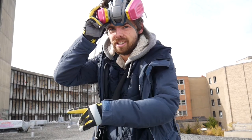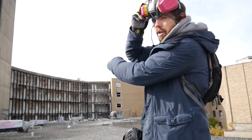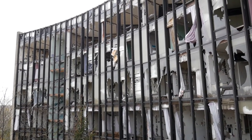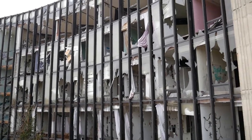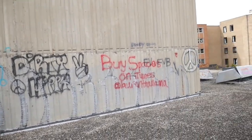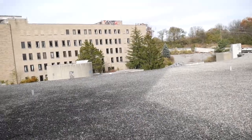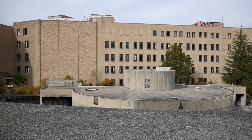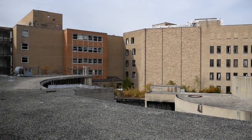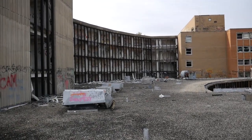As you can probably tell, this whole section behind me is smashed to bits. They smashed out every single window you could think of on this part, and the same with this side. So the only part that really got saved, in a sense, that's not as destroyed, is the one wing, I guess you could call it, on this side, this orange one forward. Everything else, though, is just smashed to bits.